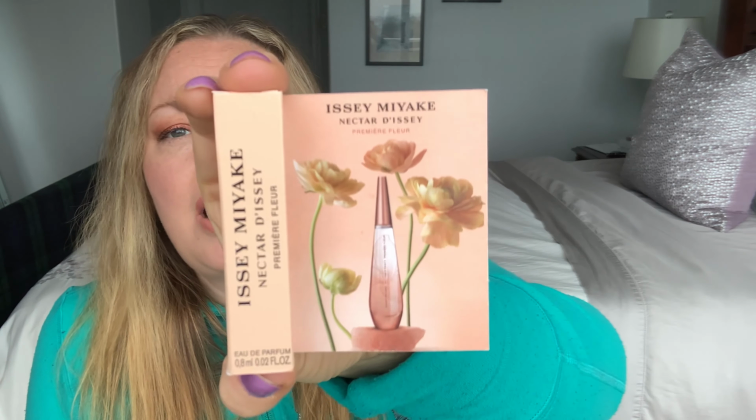This one really surprised me. This is an Issey Miyake scent. This is a Nectarizzy Premier Fleur. This was very nice. Look at that bottle. It's gorgeous. I've seen it at Shoppers Drug Mart.